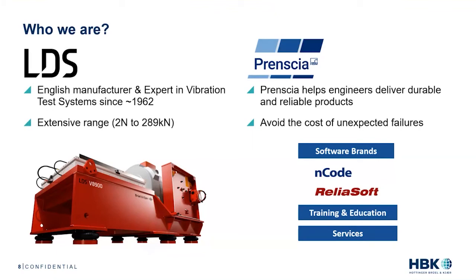Princier and the LDS brand names, obviously both part of HBK, are together bringing the virtual and physical testing realms together. By doing that, we're able to simulate and predict product fatigue life. From the Princier side, you can do a lot of work up front to guide product development and to validate prior to physical testing on shakers.